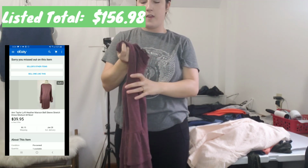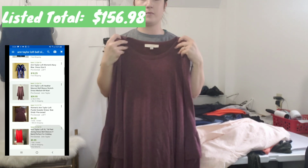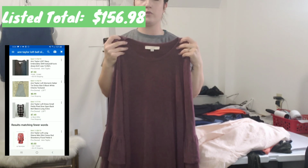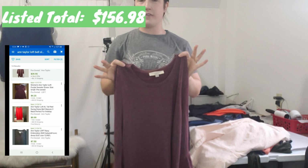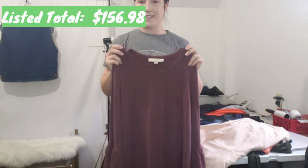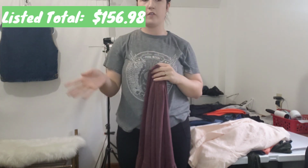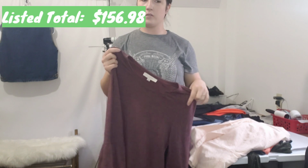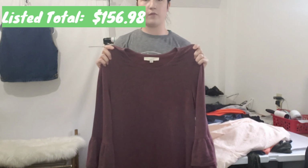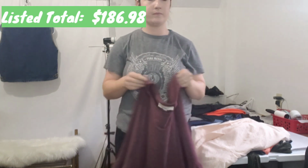So I did comps on this and I saw one sold comp for this exact one that sold for, I think it was about $35 or something like that. But other than that, I didn't see this particular one. I saw kind of similar ones that were all over the place. Because of that one sold comp, I decided to list mine for $30 and I will see what kind of interest I get in it.